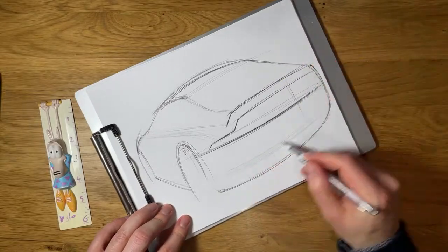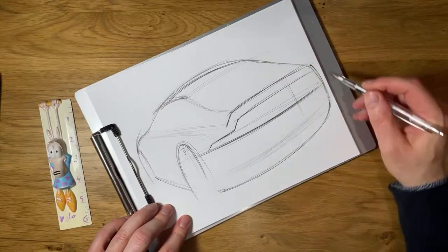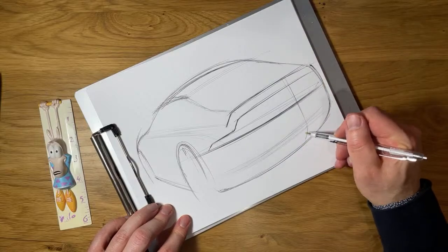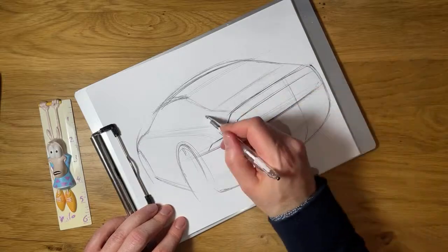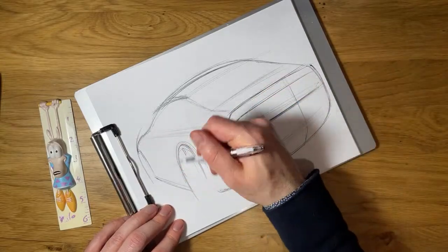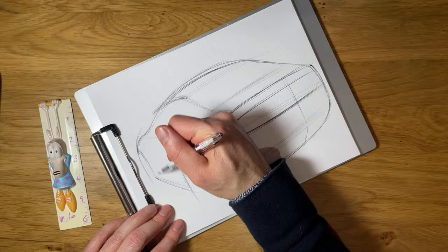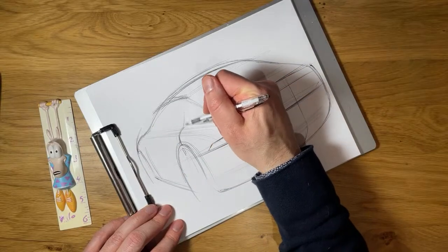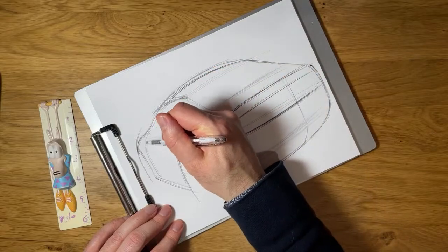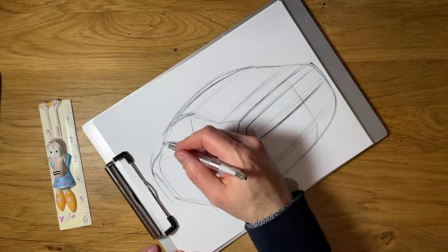And when I start out sketches like this, I'm really just, again, searching, not focusing too much on the perspective or anything, just kind of playing. And I'll work it backwards into a better sketch once I have more of a sense of what I'm trying to do.